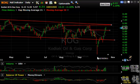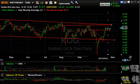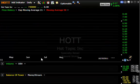KOG continues a fantastic thrust off the 3.60 to 3.65 range up to 6.42 just in 2 weeks. But we're up against overhead resistance in the 6.75 zone, which may cause a pullback. Look for that pullback to be a constructive corrective one, and maybe we'll consider it at that point.